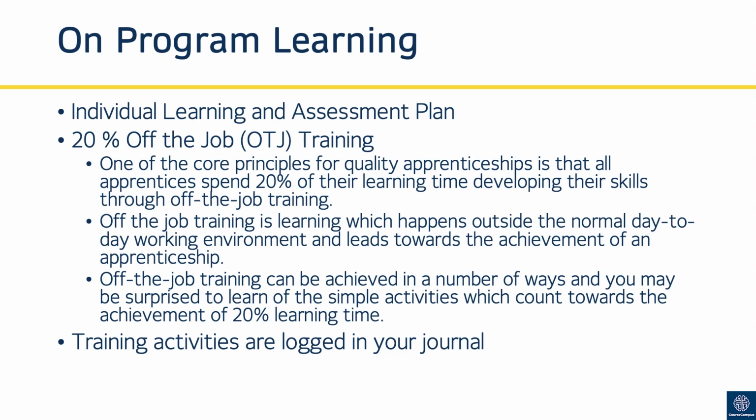The first stage of the on-programme involves putting together an individual learning and assessment plan. The standard is the same for all learners, and procurement is a very broad field. We've already mentioned that someone who is working in public sector may have very different responsibilities than those who are working in private sector. And even within, say, private sector, there is a wide variety of roles and responsibilities there.